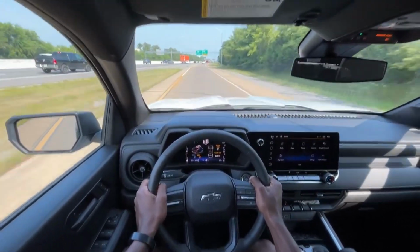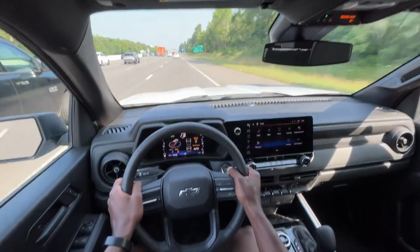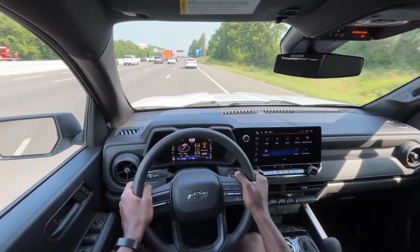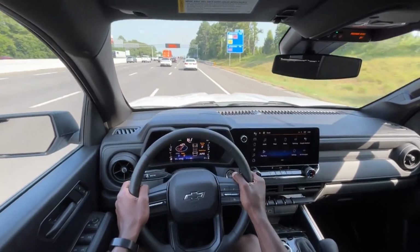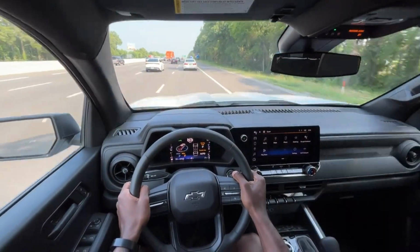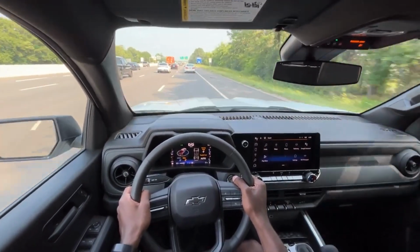Now, very easy to merge onto the interstate with a truck like this, having this amount of pickup. And actually pretty quiet in the cabin as I'm just cruising here at 65. And actually the ride quality is pretty great.